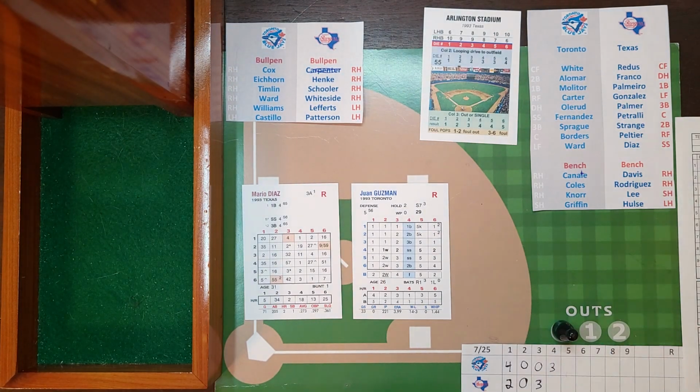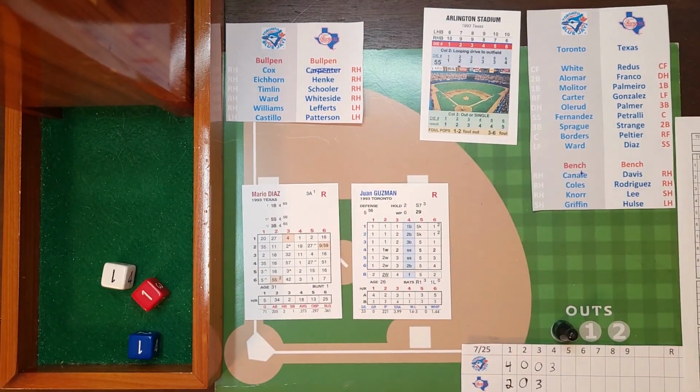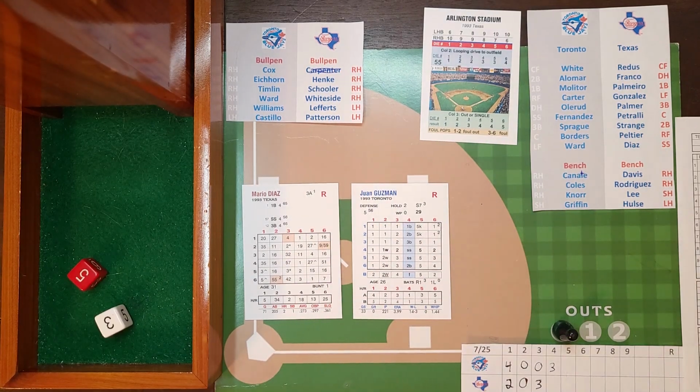Mr. Diaz. Make sure I didn't have anything funny on the focus there. All right, so Diaz is up. 1-1-1. That's a 21 actually, which will be a single plus a potential error. The blue die being a 1 is a left fielder. Left fielder for Toronto is Ward, and his error rating is a 42. So it says here, we're going to roll and see if it's higher than a 42. It is, so it will be an error.